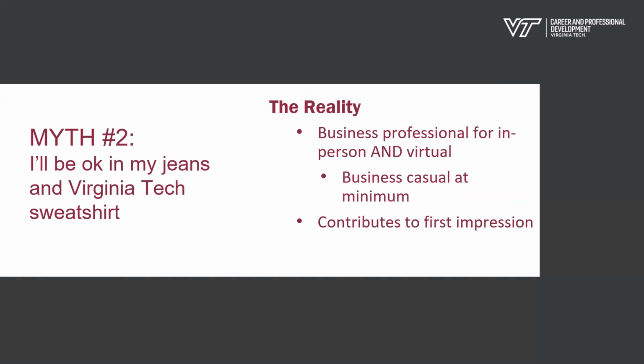Myth number 2: I'll be okay, jeans, Virginia Tech sweatshirt, should be all good. So the reality here is that business professional, at a minimum business casual, is really the way to go. We're talking about making that good, solid first impression. So you want to think about that not only for in-person, but also with virtual.